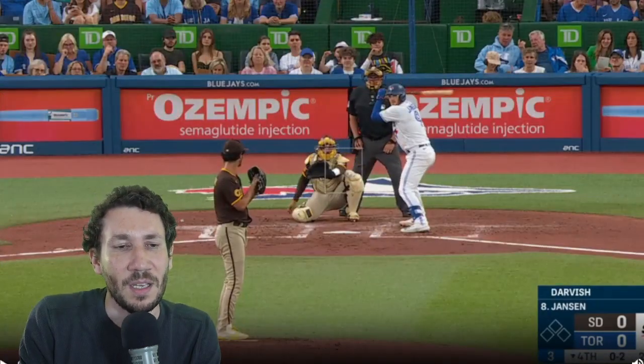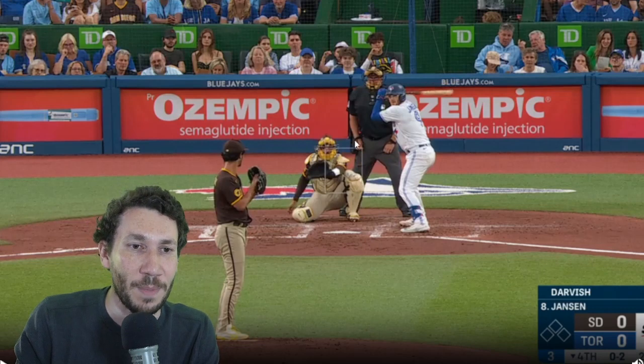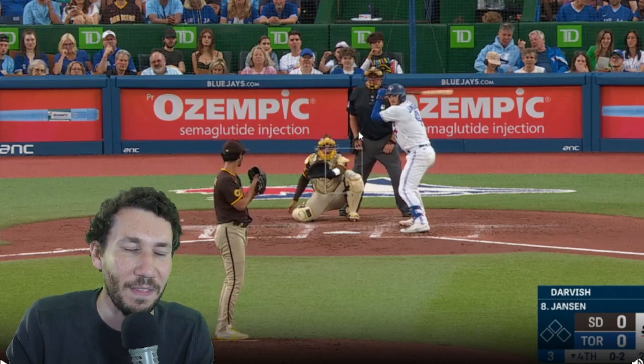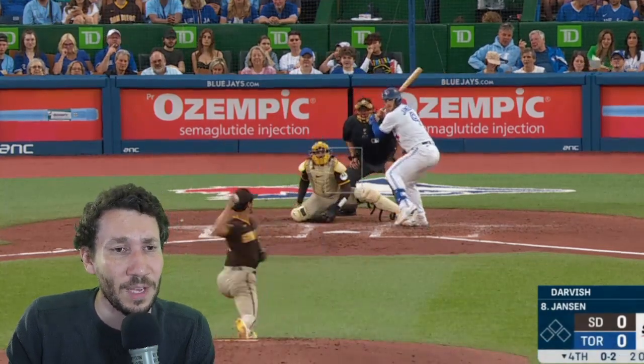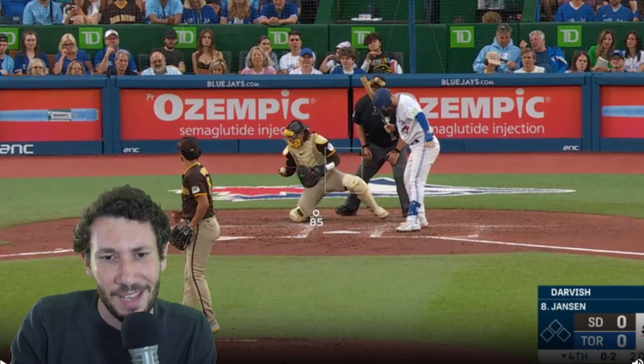And you can also see that Jansen is passive on it. Which is interesting. That says he's looking for a secondary. So, what does that mean? It means that you can probably try and pinpoint, make the adjustment and go back up here. And he's going to probably flail at that thing. That's what I would do at least. But it looks like they're going away with a cutter, which is fine. But yeah, that's what he's on.